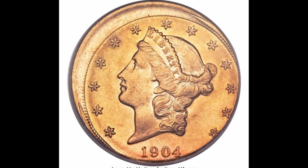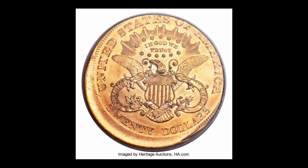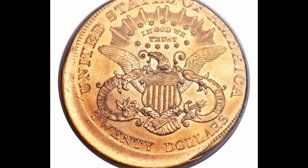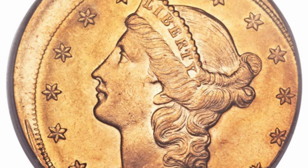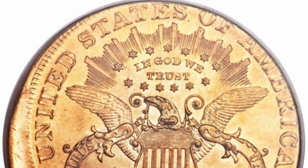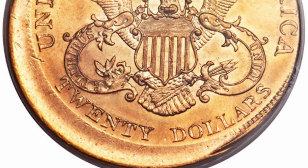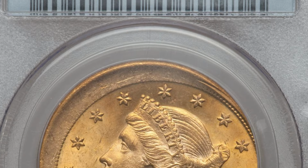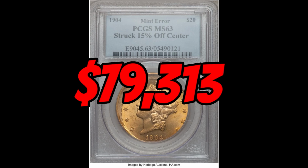This is called a Liberty Head Double Eagle, and it's one of about 12 million $20 coins minted from 1849 to 1907. The beginning of the mintage of this coin coincides with the California Gold Rush, and this Liberty Head Double Eagle is almost 1 full ounce of gold. This particular coin was struck about 15% off center, and the date can still be seen. PCGS graded this $20 gold coin mint state 63. This beautiful Liberty Double Eagle error coin sold at Heritage Auctions for almost $80,000.